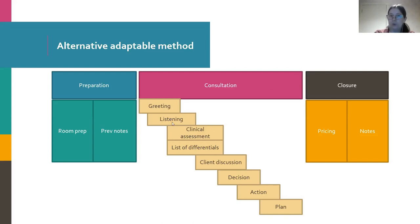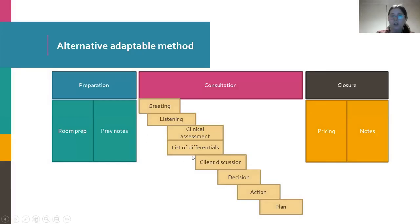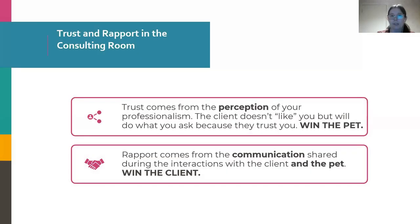I don't always like to do the history as I'm doing my physical examination. And you will see today, one of the things we're going to focus on is two parts of the consultation for some of our tips. Like I said, even on my physical examination, I'm usually talking to the owner and the owners are talking to us. One part that I like to talk about is the difference between trust and rapport.